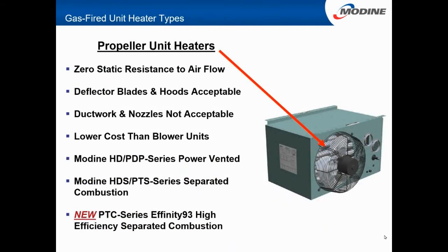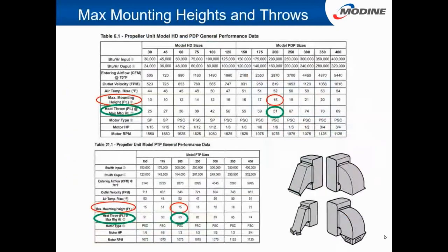So we're going to talk about just the standard propeller units. You cannot have any static pressures. You can't have ductwork and stuff like that either. You can have deflector blades, hoods or stuff we'll put on those if you get above the maximum mounting height. Of course, these will be a little bit lower cost than the blower units. They do make them in HD, the PDP and the power vented, and the separated combustion HDS and PTSs. And also the PTC, the Affinity 93 high efficiency is separated combustion.